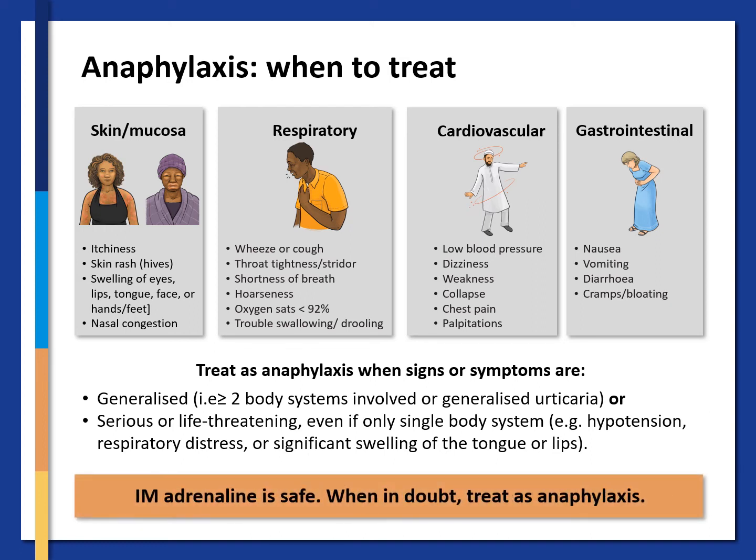It's important to stress that intramuscular adrenaline is safe, and when in doubt, should be given, even if it means you treat a few less severe reactions in the process.